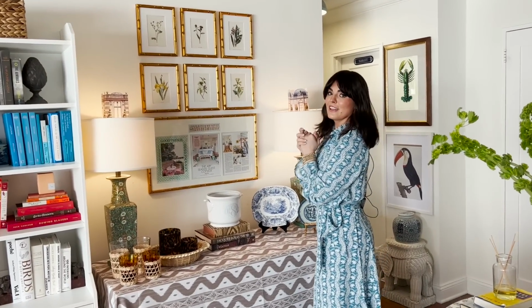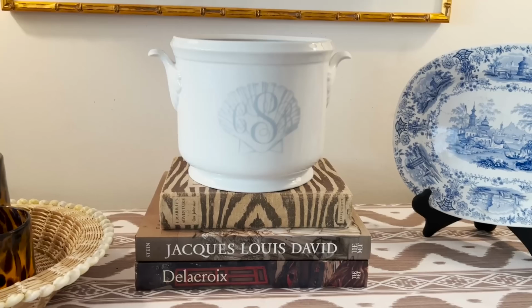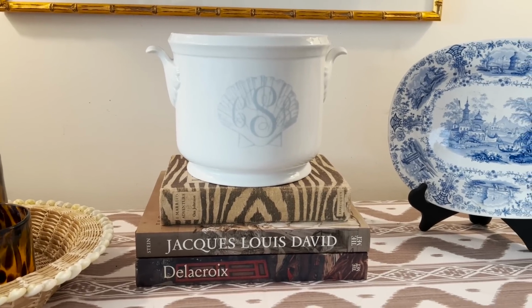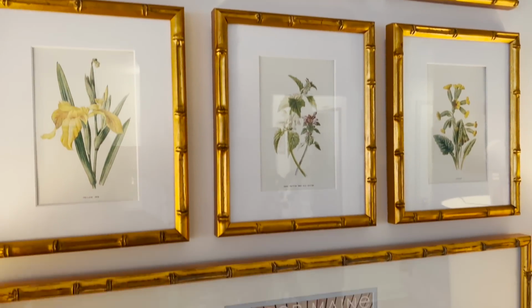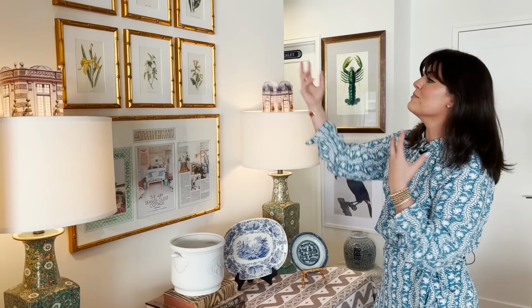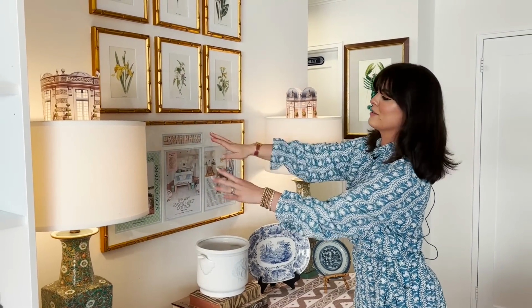I love bamboo. I love bamboo gold frames. It was Cynthia from Collins Interiors, who I'm obsessed with, saying that if you group things together that are similar, it has a much greater impact than spreading them throughout the house. And that stuck with me. I think I've just been having that in the back of my head as I've been decorating. So I grouped all of these gold bamboo frames together instead of bringing this somewhere else.